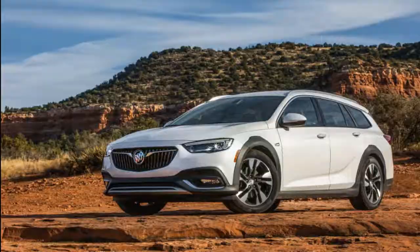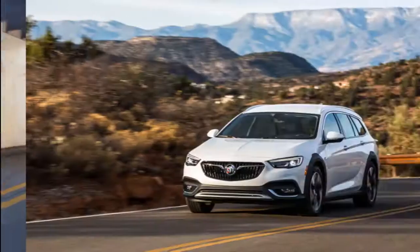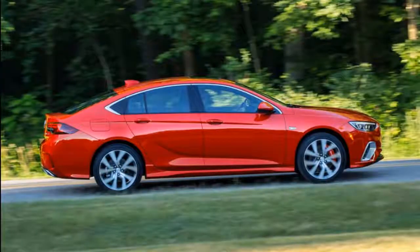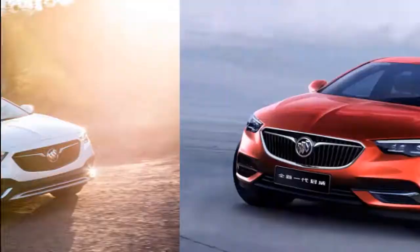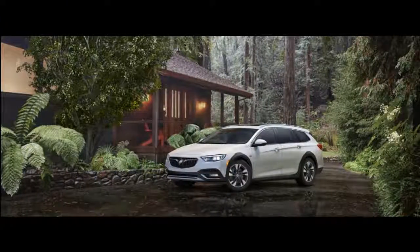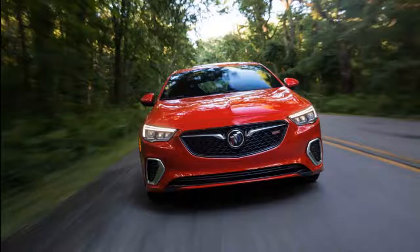GS models are a different animal altogether, with Brembo front brakes, adjustable dampers, drive mode select, 19-inch wheels, rear spoiler, sporty bodywork, and active safety features. The GS interior is enhanced by heated and cooled sport seats with adjustable bolsters and memory settings. The GS rings the bell at $39,995.